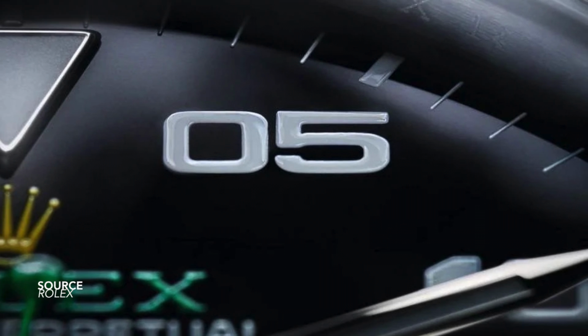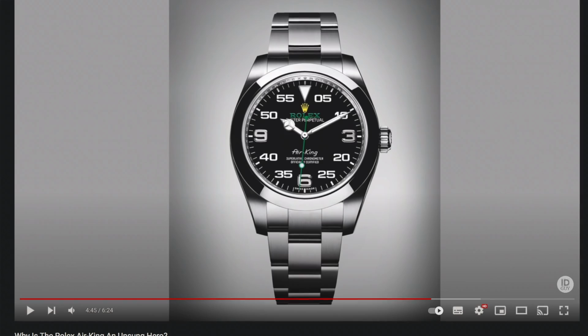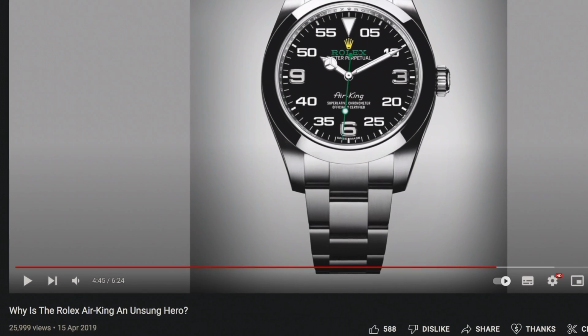It's also just good to see that they've adjusted the 5 on the dial, because this was a complaint, an adjustment I made to this watch 3 years ago, April 2019. So it's clear that Rolex does listen to us as a community, listens to those complaints behind the scenes. I think the Air King is a great looking watch.